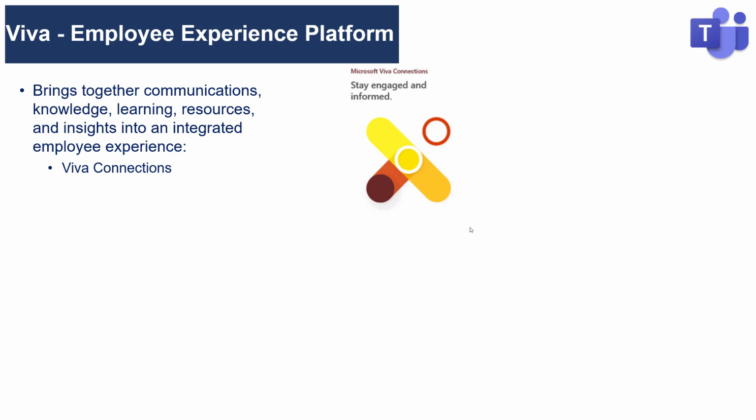Viva Connections will offer a new way for leaders to shape culture and invite employees to participate in building an inclusive workplace that helps everyone succeed by giving people a curated, company-branded experience that brings together relevant news, conversations, and other resources. Viva Connections is personalized and appears in the apps and devices employees already use every day, such as Microsoft Teams. Okay, so you can probably tell I'm reading that out from the website.